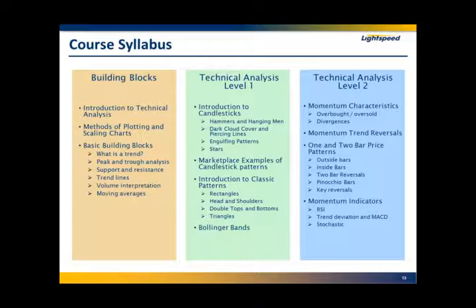And then get into things like classic patterns. Classic patterns are something very near and dear to Recognia. We wanted to make sure that there was a significant amount of educational content about identifying classic patterns. So we'll cover the basic rectangles like upside and downside breakouts, cover head and shoulders tops and bottoms, double and triple tops and bottoms, the various kinds of triangles are all covered and so on. And then we move into one of the oscillators that's very useful for technical traders, which is Bollinger Bands.